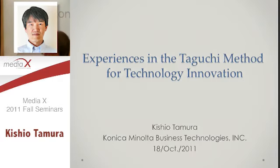He's working with Professor Martin Fisher on a project that's part of the Media X initiative on measuring and improving the productivity of people who work with information. And that's a very interesting project that they're working on.